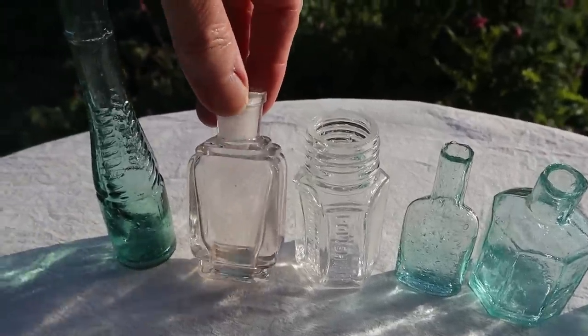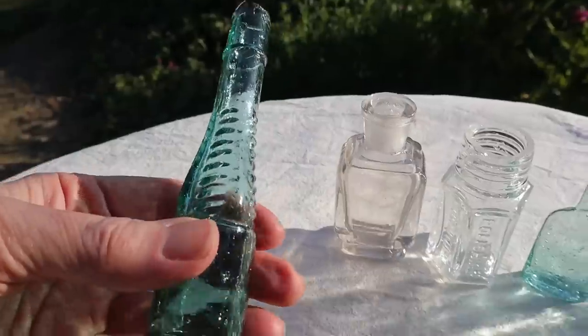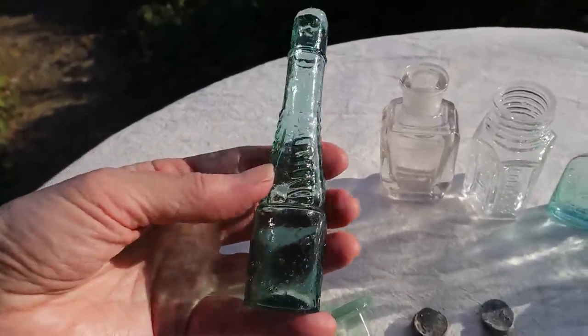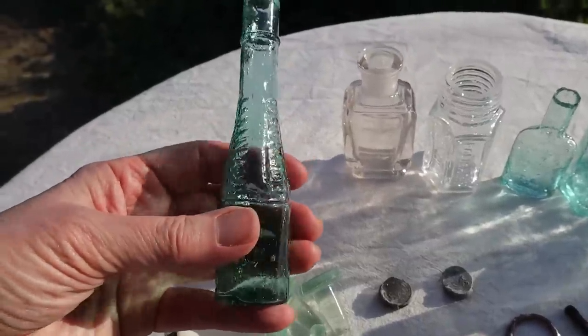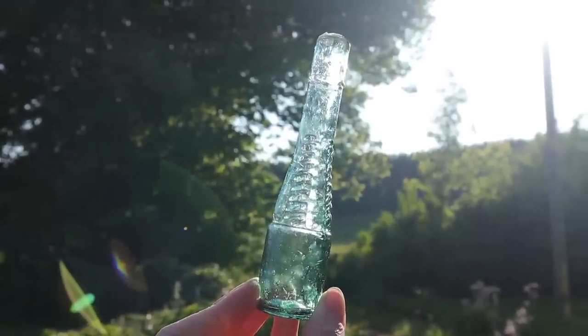Maybe it might be perfume. Perfume, yeah. It's had a ground glass stopper. And this... Well, I think this is my favourite find. Yeah, mine too, because I've never seen a bottle like it. No, it's like an ordinary sauce bottle or something. Absolutely amazing. But look at the colour of it.